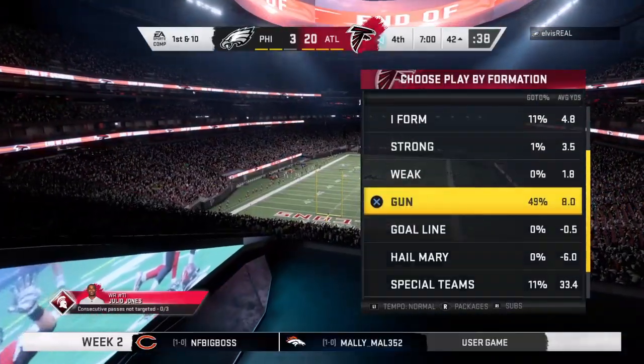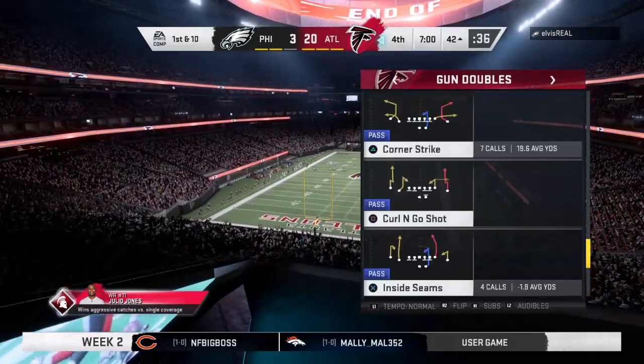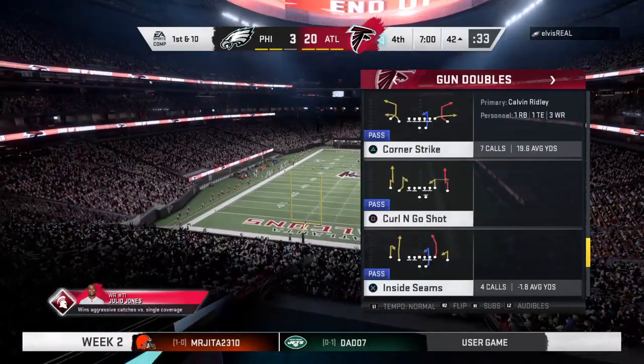Back now here on EA Sports. It's the Falcons. They've got the football. They've got the lead as we get set to start the fourth.